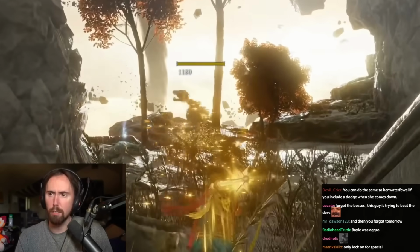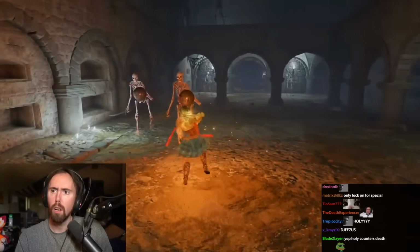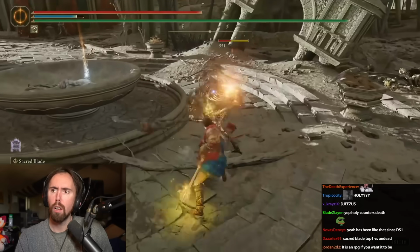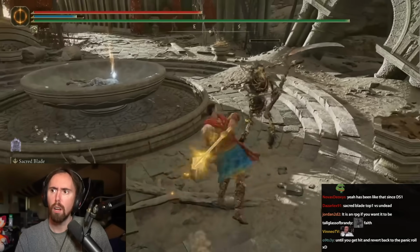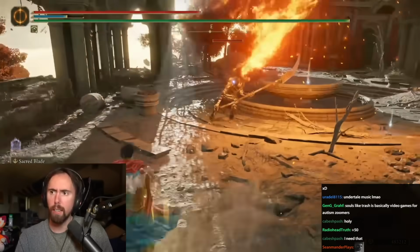Bonus points for Sacred Relic Sword, because it makes it so that skeletons die for good. I highly recommend having one of these with you. Upgrade it as high as possible, but don't stress it. Plus 10 is probably more than enough, but you can also get it higher, obviously. And bring golden epitaphs for anything undead. Holy counter really stuff.